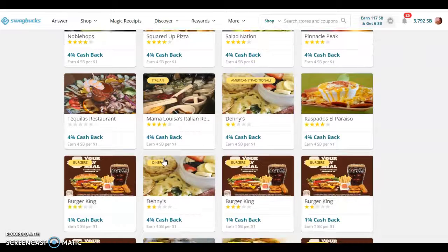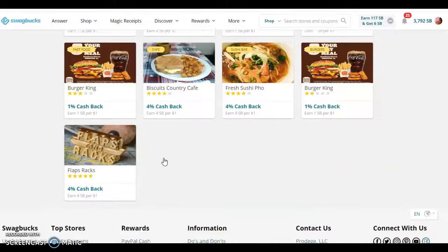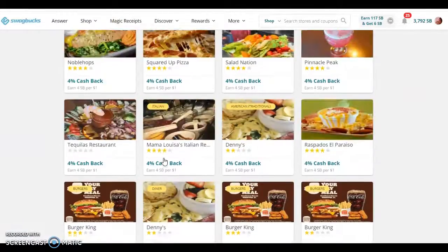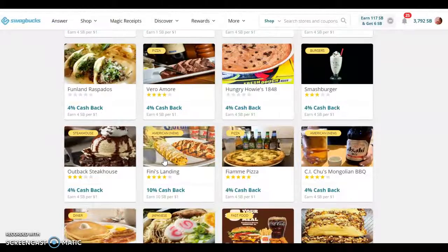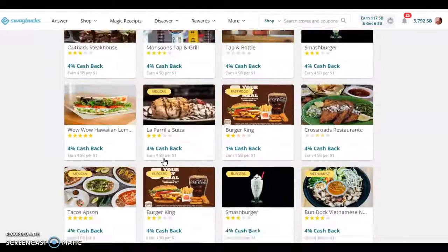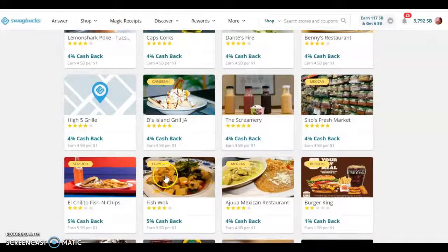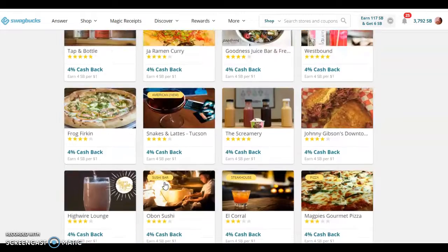Oh, and if you play Swaggle, they will have a section there that will take you to the link to link up your debit card or your credit card or whatever you want to use to pay. I already linked my cards and never found any problems linking them up to Swagbucks. Swagbucks is a 100% legit company.